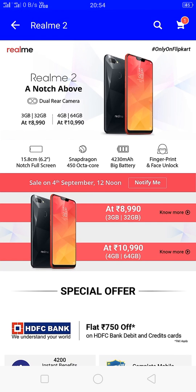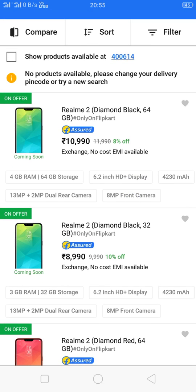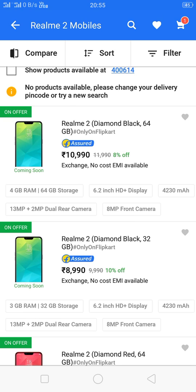And we can see that when we actually look at the models which are there. So as you can see, it shows as 4 GB RAM, 64 GB storage, and 6.2 inch HD plus display, which it clearly states here. Alright, so that is where they have cut the corners, and it doesn't stop there.